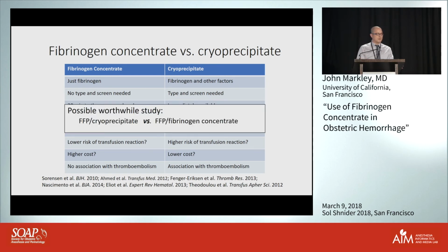What I think would be a possible worthwhile study is treatment of postpartum hemorrhage randomizing to FFP and cryo, and PRBCs of course, versus FFP and fibrinogen concentrate. You can imagine how hard it would be to recruit for this study.